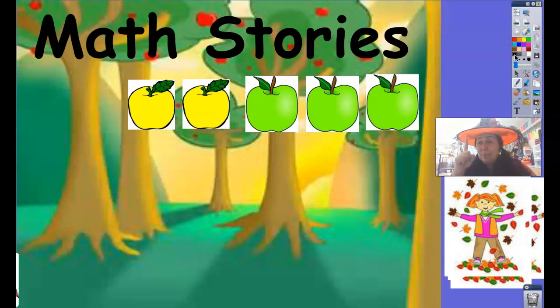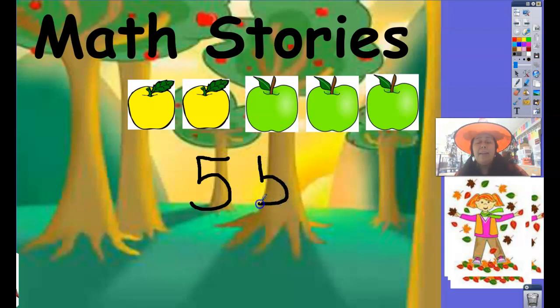A 5 has straight lines and curved lines. So they have two of the lines that we use to write. So I like to do this. Straight line down, curve around, and give it a straight line as a hat. Here's our number five. So there's my number five.